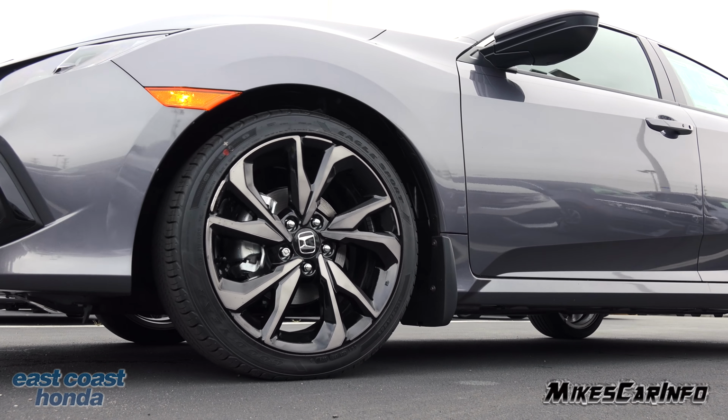To start it up, as long as you have the key inside the vehicle, it could be in your pocket, in a bag, in a cup holder, whatever. Since this is a manual transmission, you will have to hold the brake and the clutch and push this button.